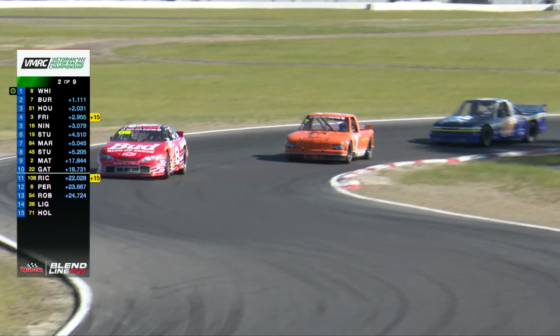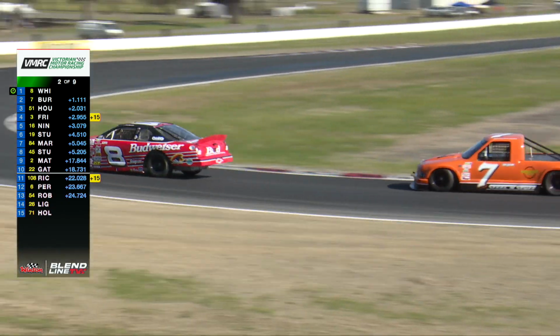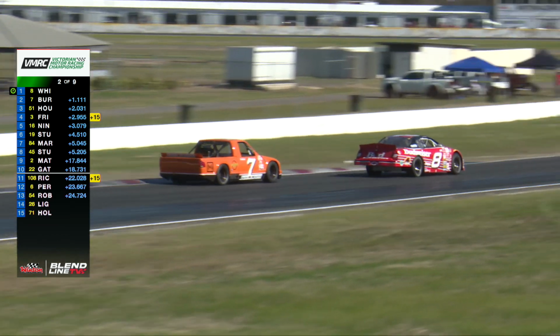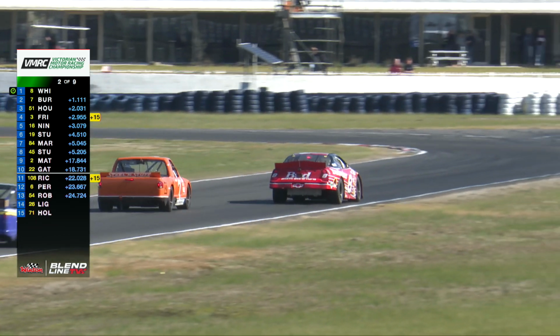Either way, it's not showing up on the timing screen at the moment. This is the battle for the lead. We've got Burgess in the orange Oz truck, Silverado, the number 7 truck in hot pursuit of the Budweiser, number 8 Chevrolet Monte Carlo. He's got a good run coming out of turn 9.